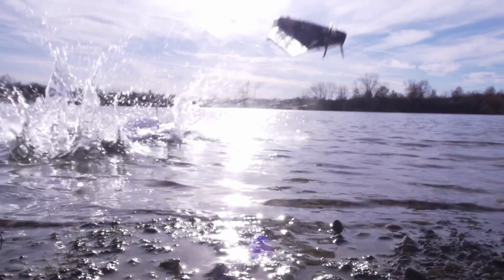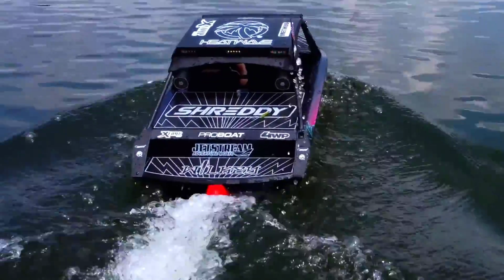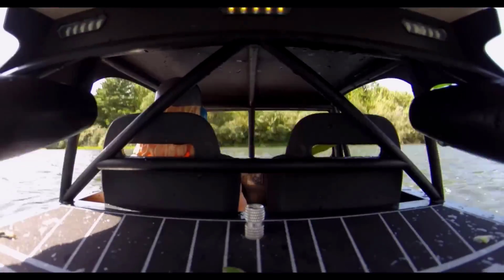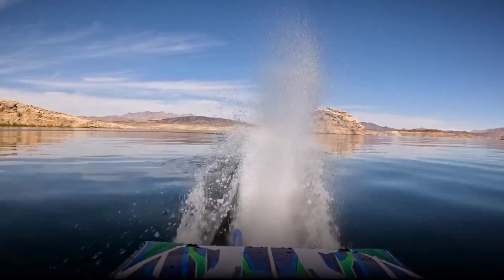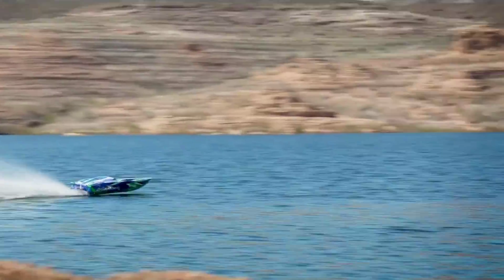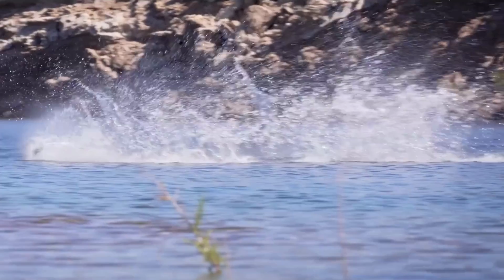experience. These cutting-edge vessels boast state-of-the-art features such as advanced propulsion systems, precise control mechanisms, and durable construction materials, ensuring optimal performance and longevity. From sleek racing models designed for adrenaline-fueled competitions to meticulously crafted scale replicas that capture the essence of iconic watercraft, there's a perfect RC boat for every enthusiast. Join us as we dive into the world of the best RC boats of 2024, where innovation meets passion, and every journey on the water promises excitement and thrills beyond compare.